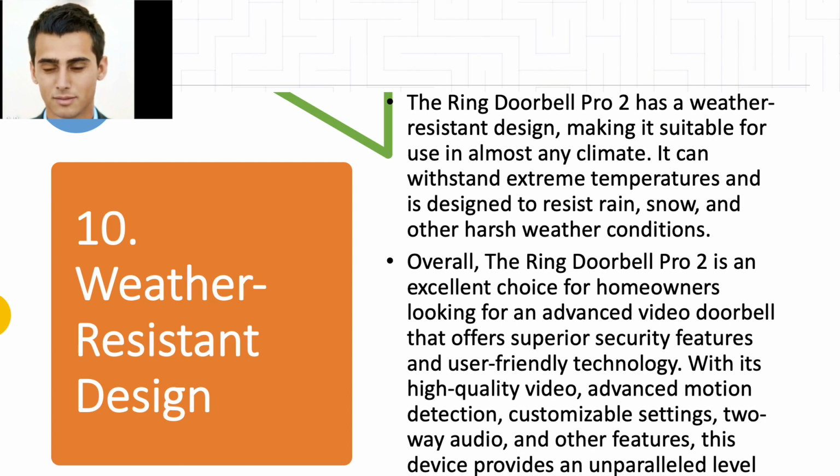10. Weather-resistant design. The Ring Doorbell Pro 2 has a weather-resistant design, making it suitable for use in almost any climate. It can withstand extreme temperatures and is designed to resist rain, snow, and other harsh weather conditions.